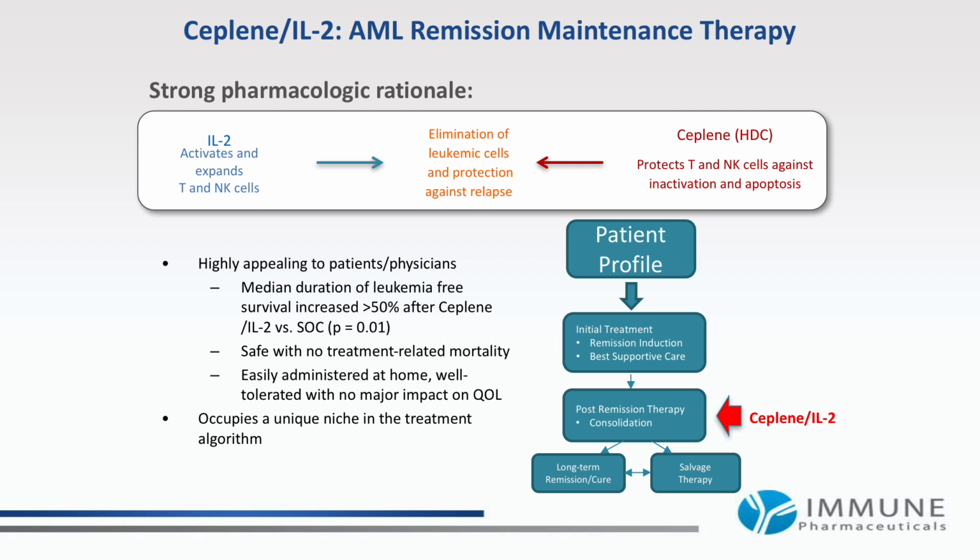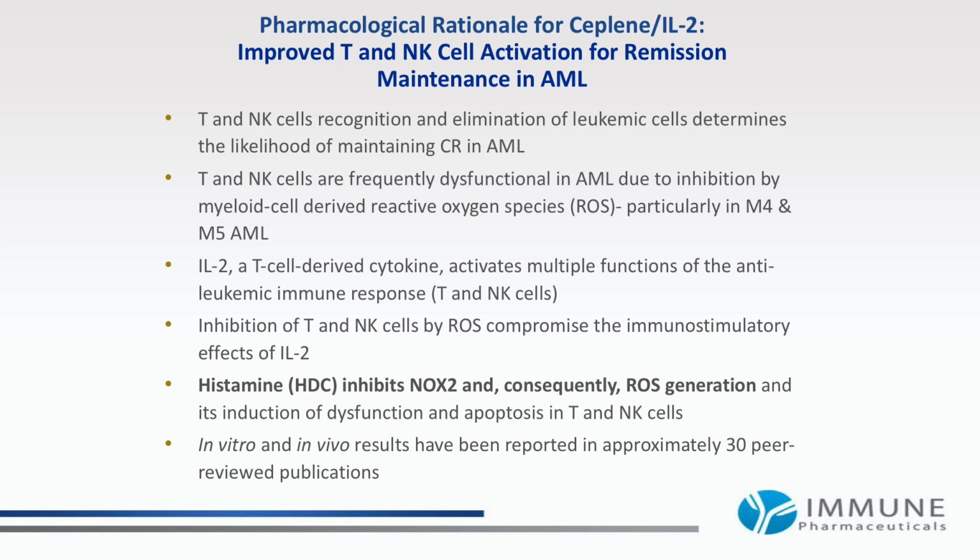So the treatment is highly appealing to both patients and physicians. It can certainly maintain the duration of leukemia-free survival significantly, saving the patient further highly toxic therapy with cytotoxic agents for a prolonged period of time. It's safe with no treatment-related mortality and easily administered at home, and well tolerated with no major impact on quality of life. So it occupies a unique niche in the treatment algorithm.